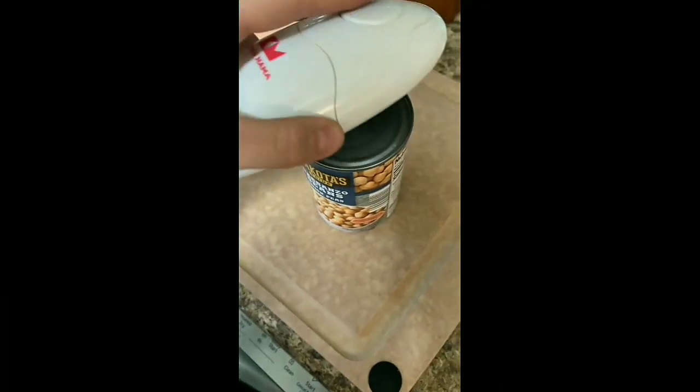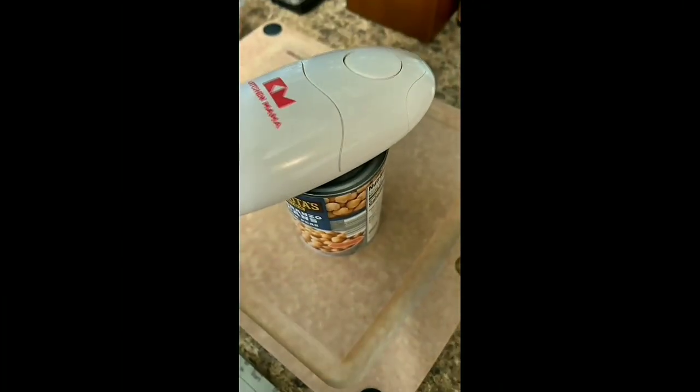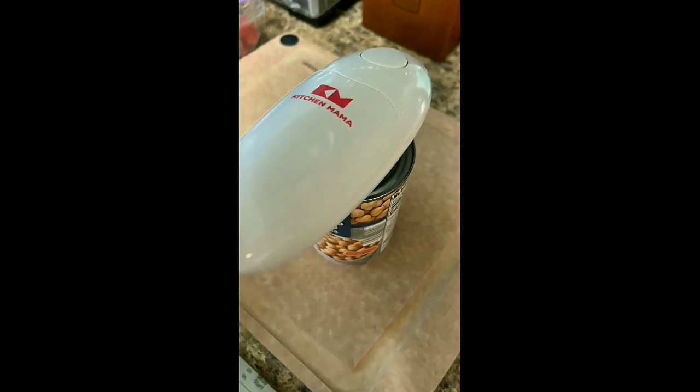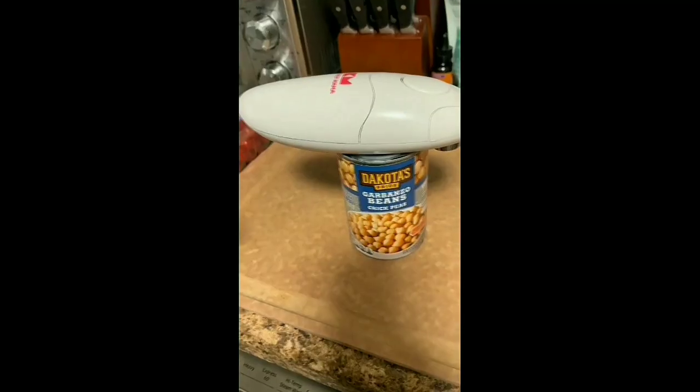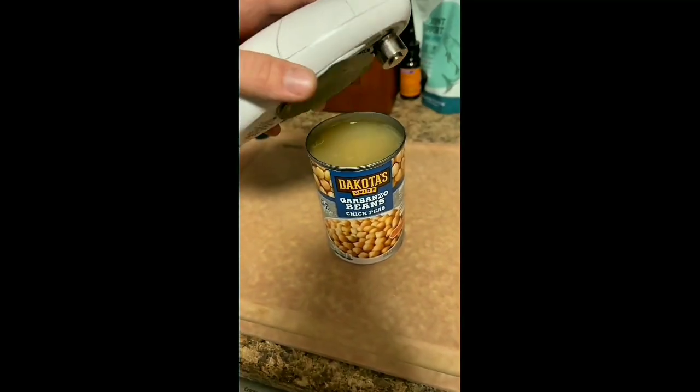Upgrade your kitchen experience with the Kitchen Mama Auto Electric Can Opener. Enjoy the freedom of quick and safe can opening, so you can focus on what you love most, cooking delicious meals for yourself and your loved ones. With Kitchen Mama, yes, you can turn meal prep into a breeze.